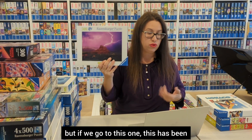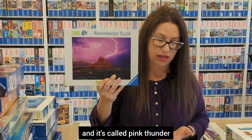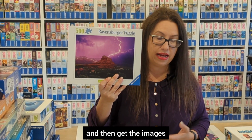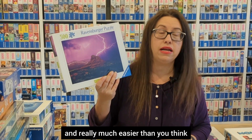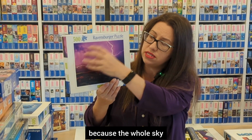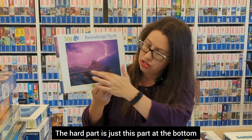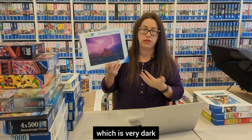But if we go to this one, this has been, and it's called Pink Thunder, again from the same Power of Nature edition, and then Getty Images, and really much easier than you'd think, because the whole sky and especially this lightning is super helpful in doing the puzzle. The hard part is just this part at the bottom, which is very dark.